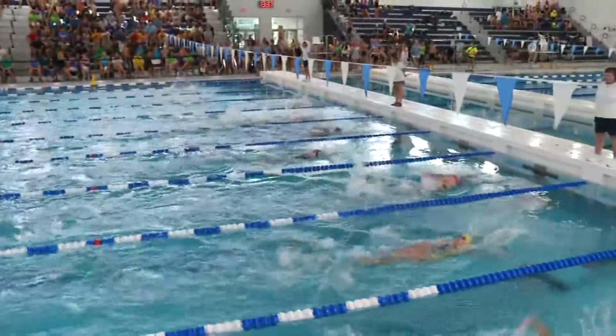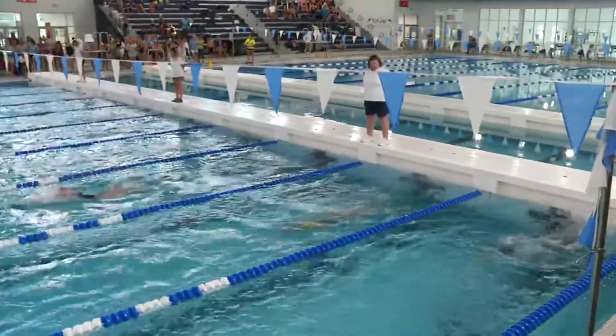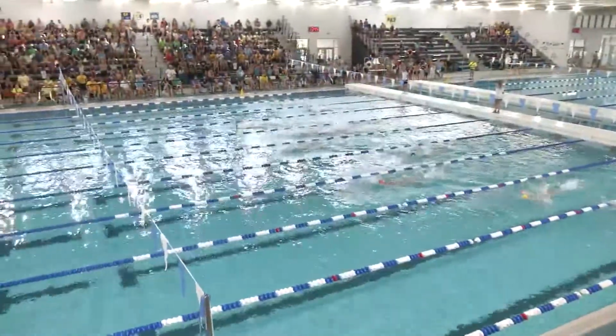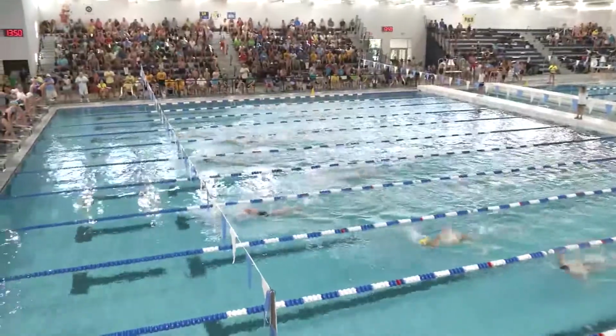It is really cranked up, the noise level in here. I love it. It just got loud, no question. I believe that's Garrett Blankenship there for Sneak Farm with a great turn to put himself in front of this heat. Also, lane 3 swimmer Elliot Murphy with Hobcaw.